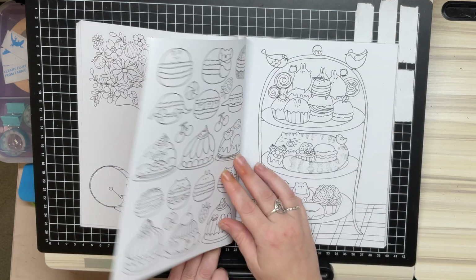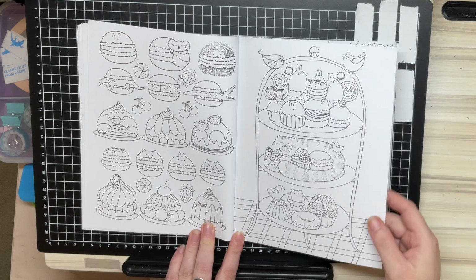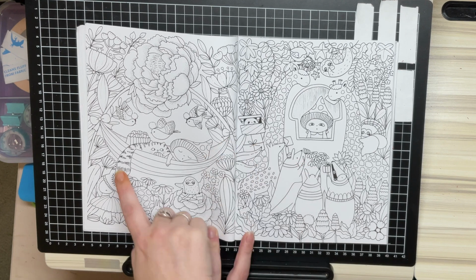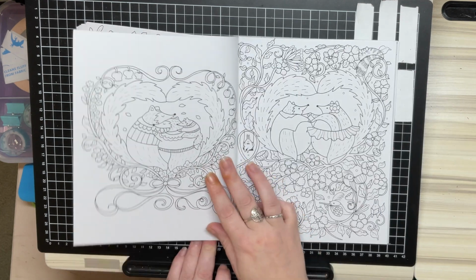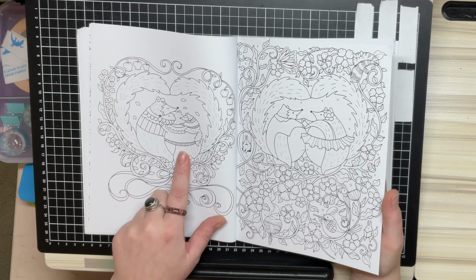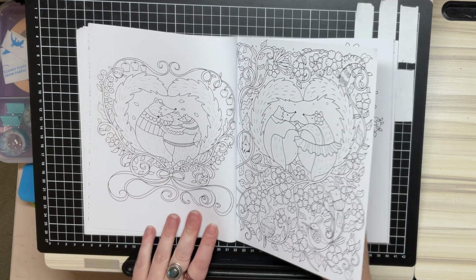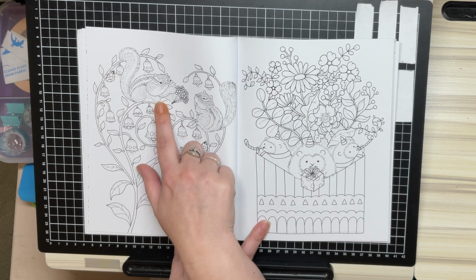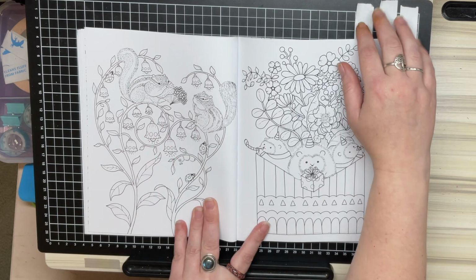Cute little mice. More sweets. Sweet little animals. Oh, look at them in the hammock. Isn't that cute? Little mushroom hat. Are these foxes? Some sort of little dog-like animal. Are these squirrels or are these chipmunks? I don't know. We don't have squirrels or chipmunks in New Zealand.